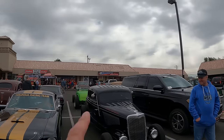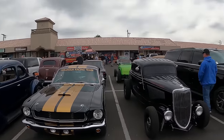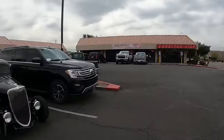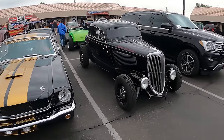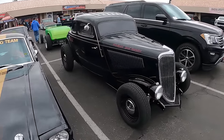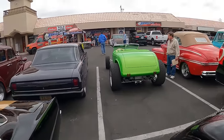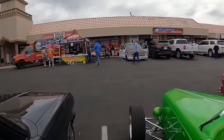Well, now we made it to Ramjet's Speed Shop. So don't ask me where we are. I have no idea. We're somewhere in Phoenix, but we're gonna check out this little car here, little coupe, got a little Mustang. Very cool. Let's walk in here. Let's see if we see anything inside this Ramjet's.